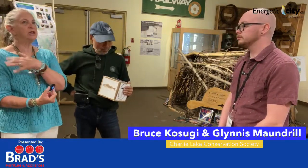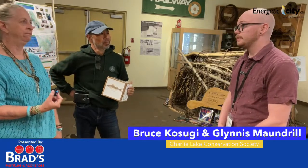Yeah. The other piece is the museum. We've worked in partnership with the museum. So as people travel through the permanent exhibits at the museum, there are little stickers on them that indicate a connection to Charlie Lake. So the exhibit is throughout the whole museum. That's awesome.